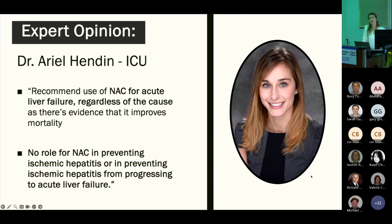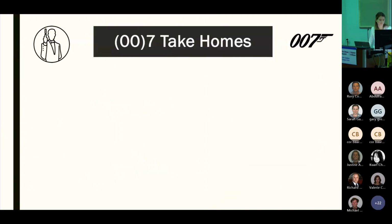And Ariel also agrees it's practically not our role in the ED to be giving NAC for cases outside of mainly Tylenol. We can happily leave this to our ICU colleagues. Therefore, our role again is in identifying and managing shock liver with resuscitative care and ordering the appropriate LFTs to diagnose this condition. So just to review our take-homes.